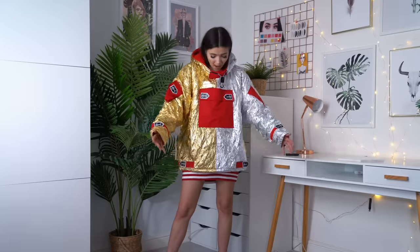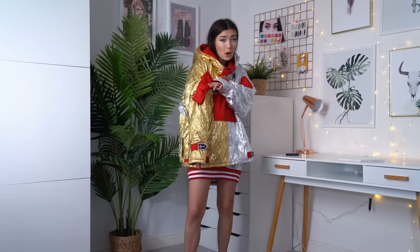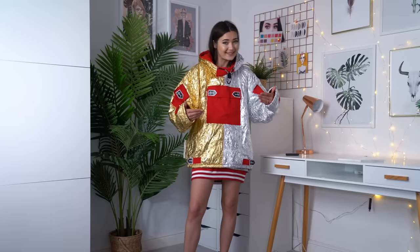I think it's kind of funky though. Like, it's very different, very alternative. Now that I've got it on, I could say so many jokes about it, but you know, it is what it is. I feel like some people would actually really like this. It's very unique. I like the fact that it's got pockets on the sleeves. I think that's a very useful tool. It does look like an astronaut outfit, but you know, that's the style. This is how the cool kids are dressing nowadays.